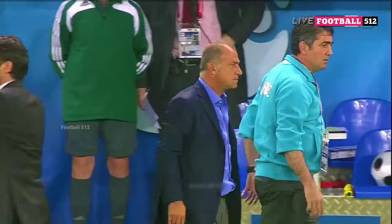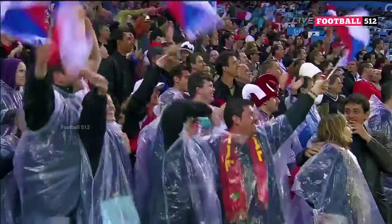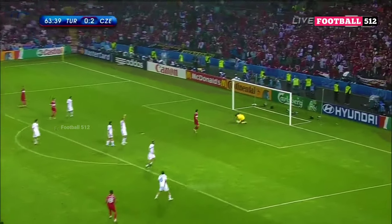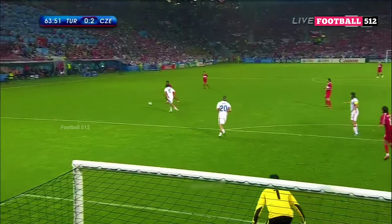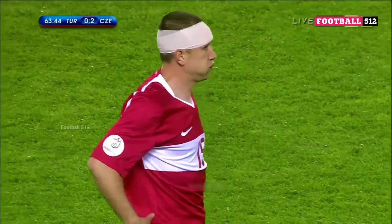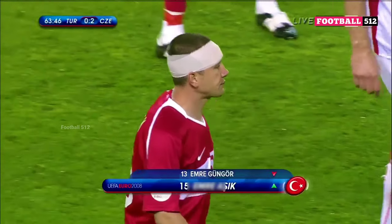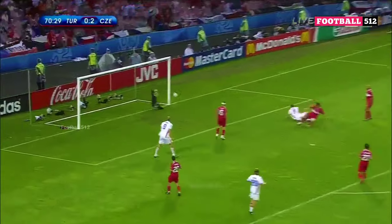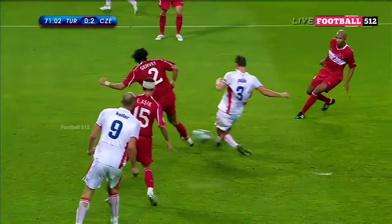Half an hour to go, and despite all of Turkey's efforts, they're starting to look a little desperate. Kazim, deflected. Well, there's Emre Aşık. Turkey may be on their last legs. It's a chance, it's up the post.